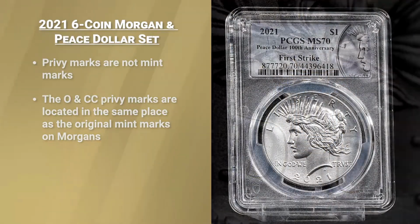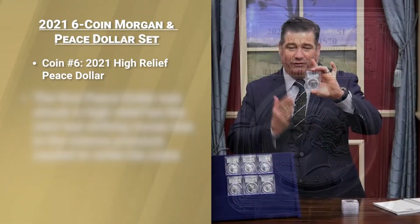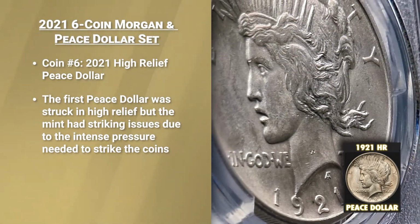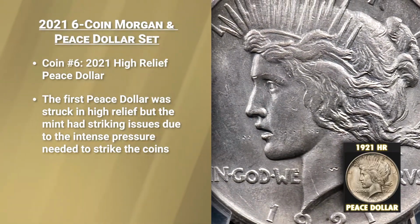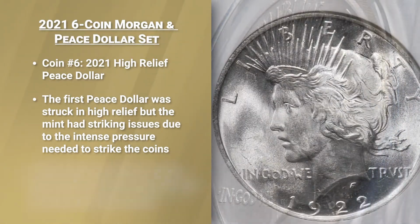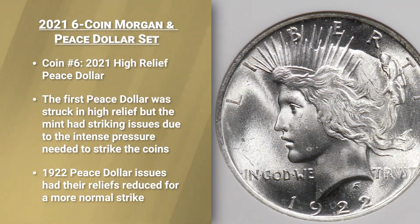And then the last coin we have in this set is a 2021 Peace dollar. Now this is a big deal too, because the first year of the Peace dollar in 1921 was struck in high relief. You know, like a sculpture, really raised above the surfaces, that design of Miss Liberty. But the problem was that was too hard to strike. The mint couldn't keep up. The dies were breaking down. They didn't stack properly. So for the second year, 1922, they lowered that design down to a more normal relief that was used for the rest of the series.